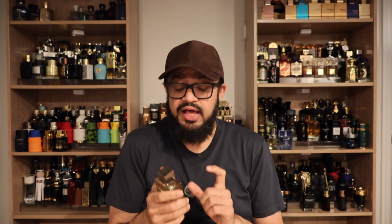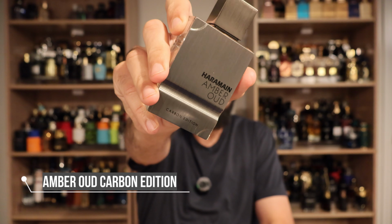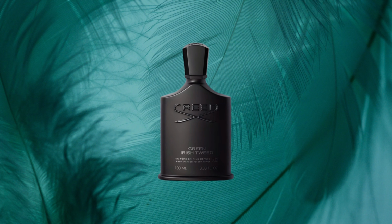So let's change categories to out the shower freshies, and my number 1 pick for that one is Haramain's Amber Oud Carbon Edition. This is hands down one of the best clones you can get for Creed's Green Irish Tweed. And this one gets about 90% close to that original DNA, and I love Green Irish Tweed, so I'm not surprised that I reached for this a lot this summer.